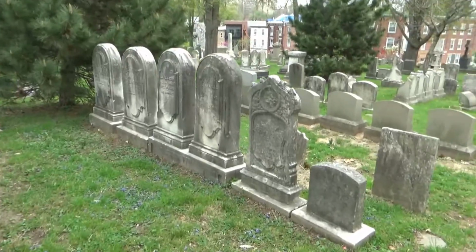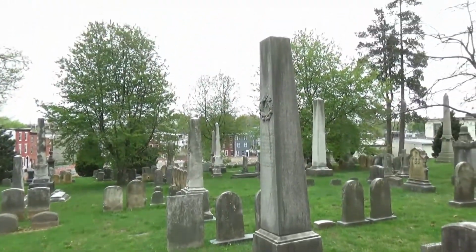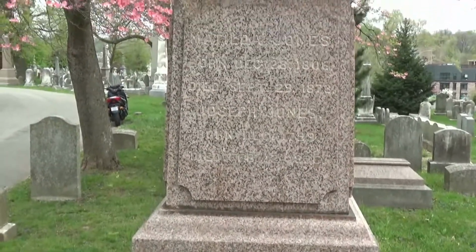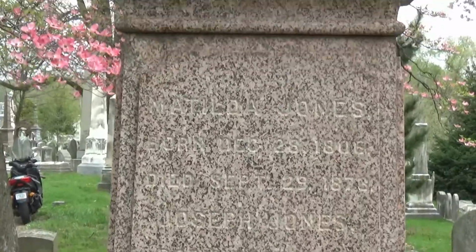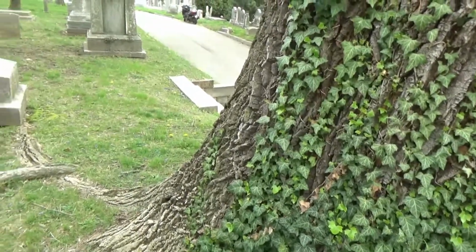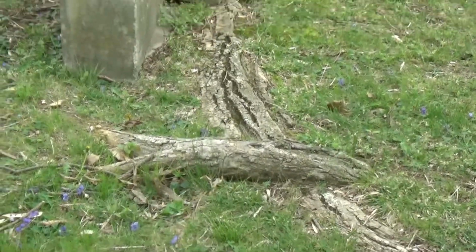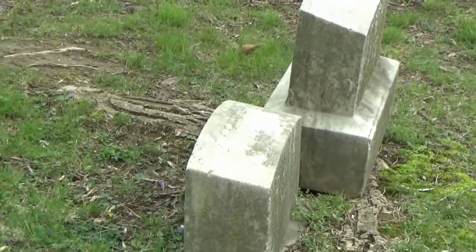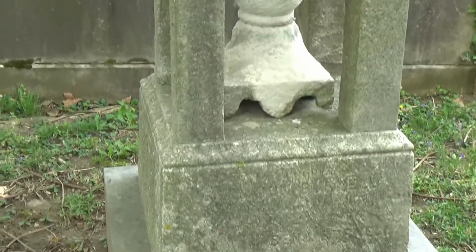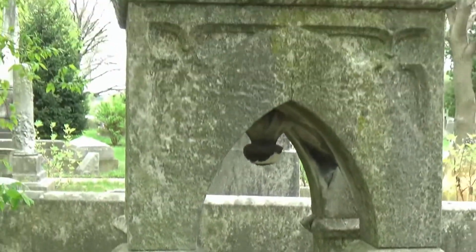I like the cemeteries like this, where there is just all kinds of headstones and monuments. This is a really nice pink granite, but it makes it so hard to read. It may seem nice to put your grave right next to a big tree, but then this is what happens. The roots go out and can just go right through your grave. I wonder if this is one where the person was cremated and their ashes were put inside that before it was sealed off.